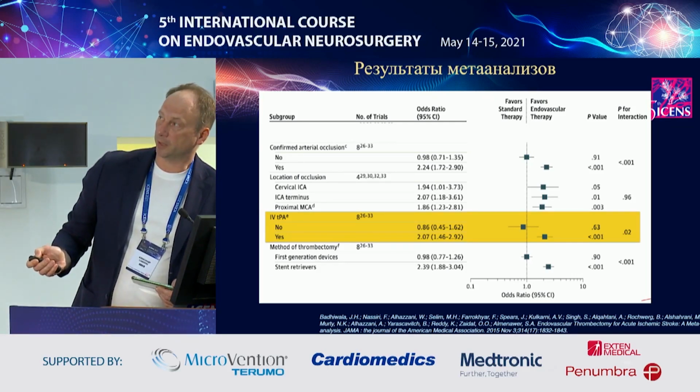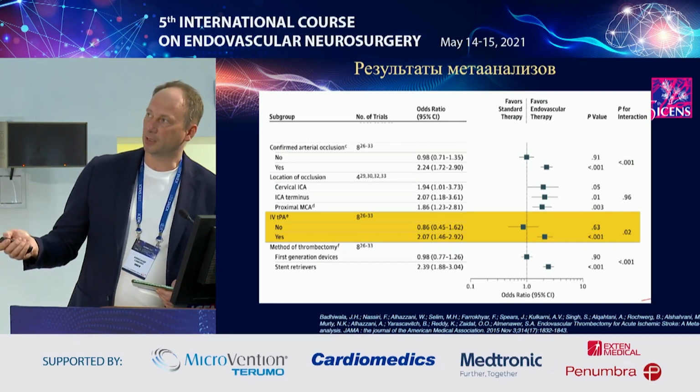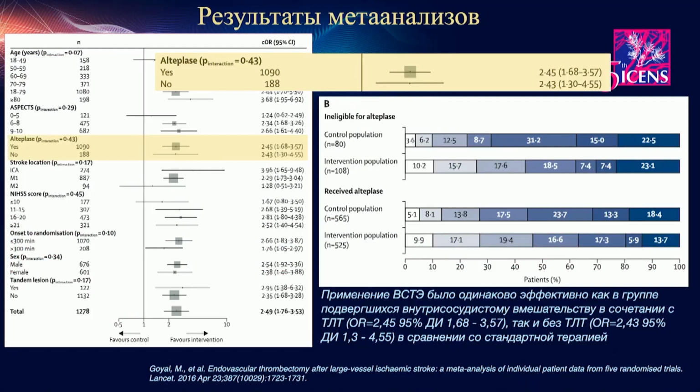Going back to the issue, to answer this question, let's look at the meta-analyses. The first of them says that when thrombolytic therapy was performed and was effective, compared with no IV thrombolysis, it didn't improve the effect in the patient. It's quite a large meta-analysis. And if we look at another one, which is also quite big, we can see that both in the presence of thrombolysis and in its absence, the outcomes in patients after thrombectomy were better than in patients without thrombolytic therapy.